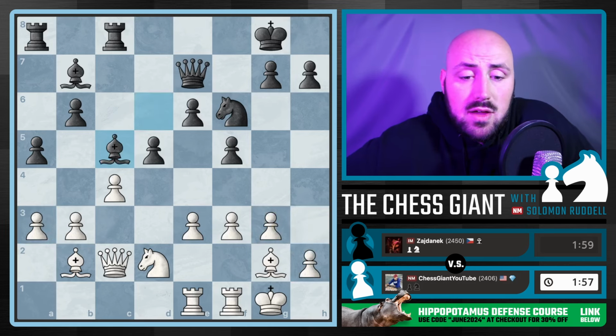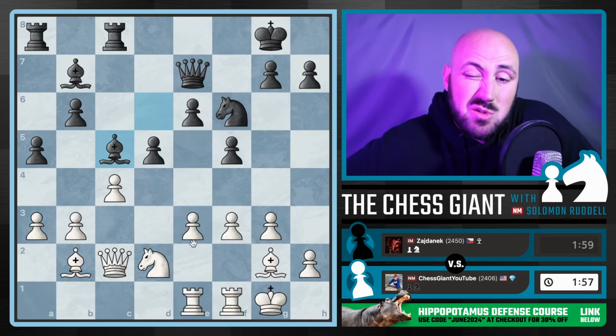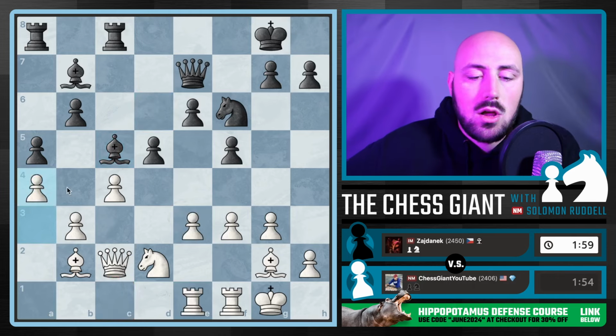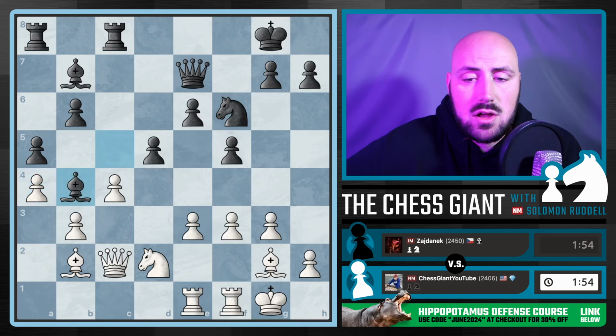So I end up playing the move of a4. Rook a1 as well. This just isn't a good way to defend it because we lose a pawn. I also wasn't big on queen c1. Just feels a little bit too passive. So I'll go, you know what, I'm going to play a4. Sure, b4 is now a hole, but so is b5. So I felt pretty okay in that kind of scenario.